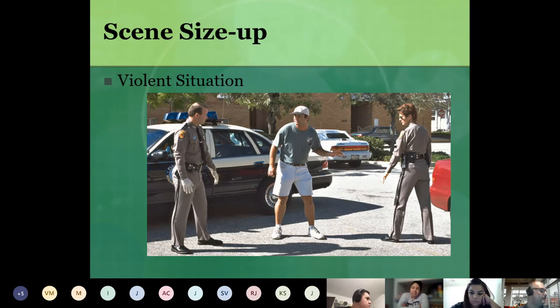I don't want the religious argument. I'm just talking scientifically. Are humans considered animals? Yes. And what does an animal do when it's cornered? It attacks. So do you think he feels cornered right now? Yeah. So what do you think he wants to do? Attack. Yeah, attack, lash out.